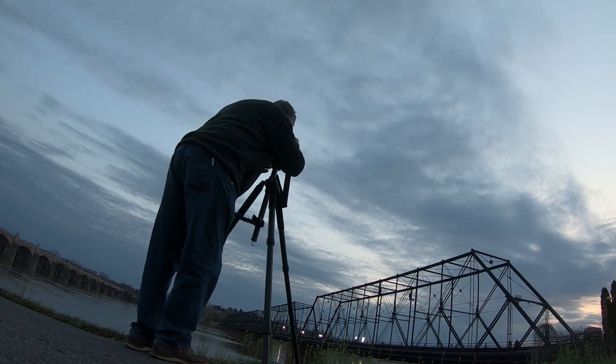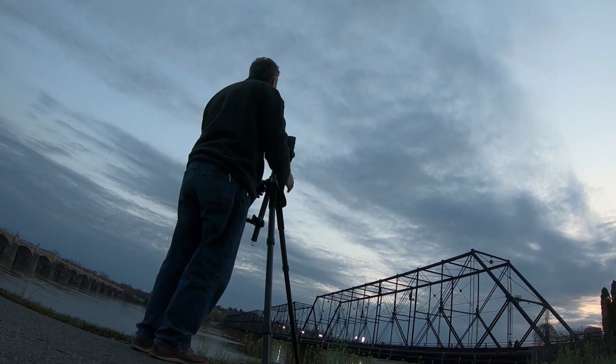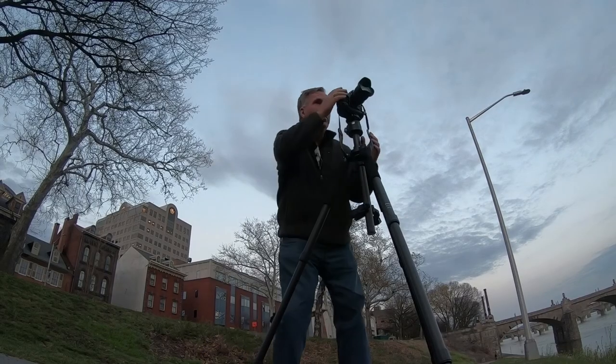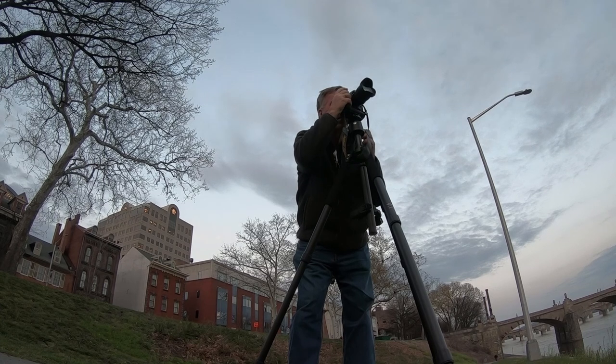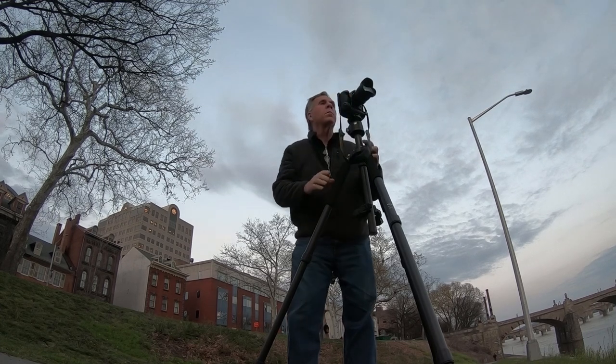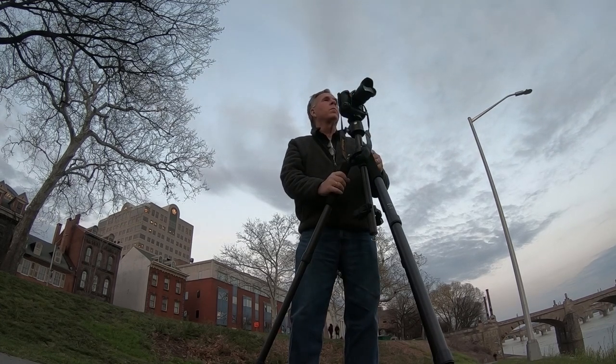Much of photography is just a waiting game, waiting for the light to come on, or the sun to go down, or the colors to come into the sky. So it's just waiting for this light, this bridge to light up, and see what we get here.